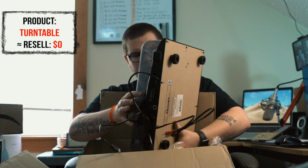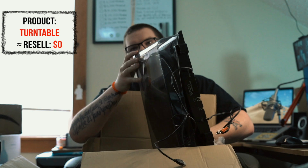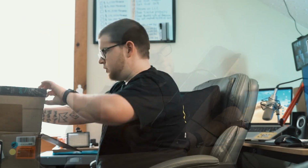Alright, we got our first broken item, technically. So this one, the top, I don't know if it was dropped or what, but the casing for the lid is completely smashed. Another stereo. This is so heavy.